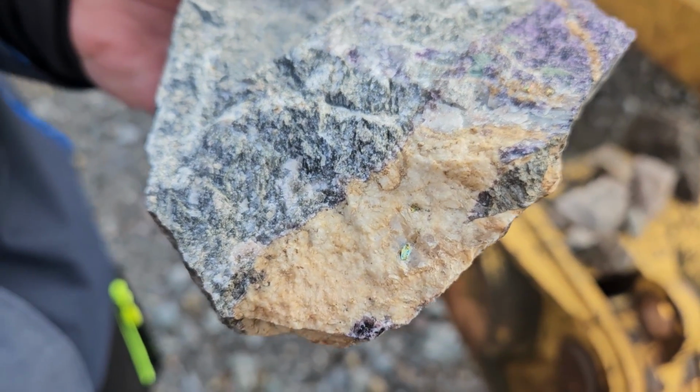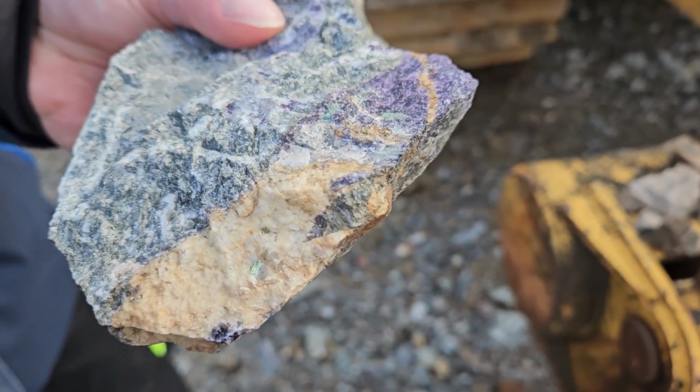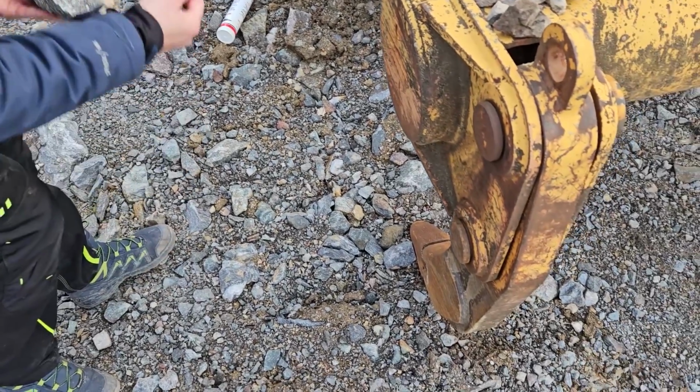ground. Marvin had a UV lamp and a very nice LED magnifying glass with him, which allowed us to take a closer look at the rainbow mineral.